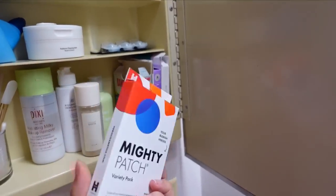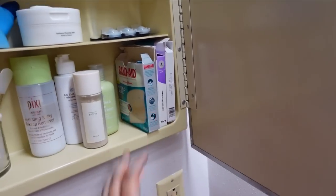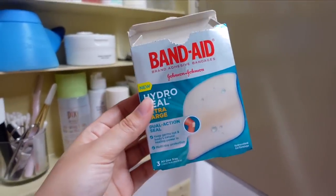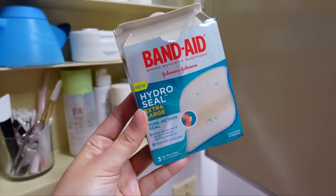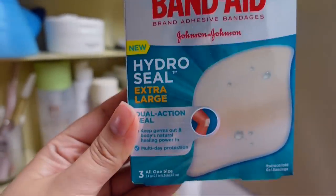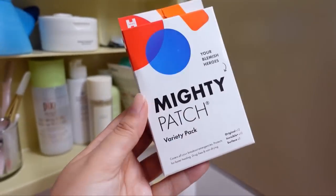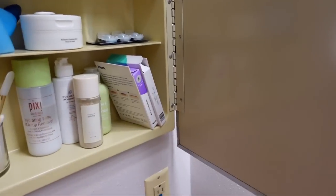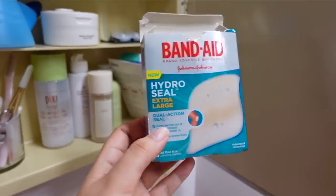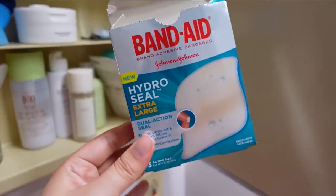I also have some pimple patches from Hero, the Mighty Patch. This is my broke tip if you're a broke student or something, or you just like to save money. These are made for blisters, like you see here, but these are actually just giant pimple patches. It's the same material. So you can use these and just cut them into little squares and then put them on your pimple. These are cheaper and they last longer. So if you go through pimple patches a lot, just get these.